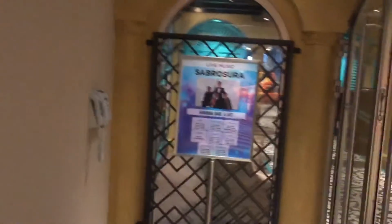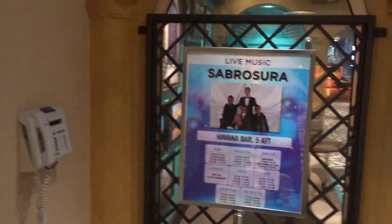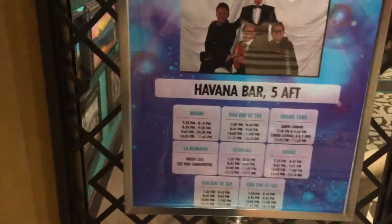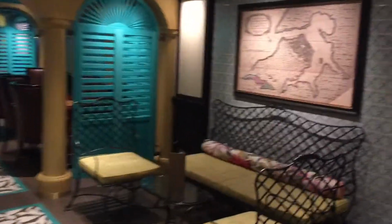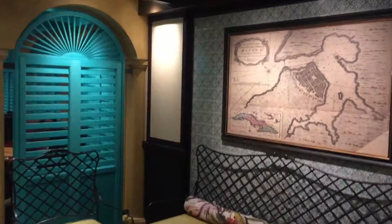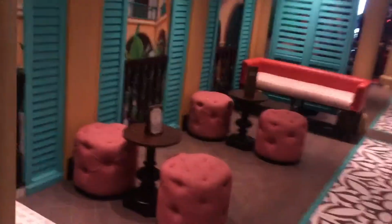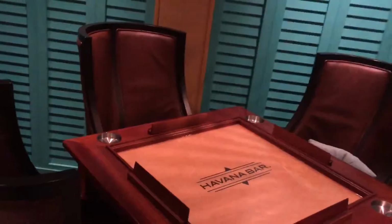I'm entering what is the Havana Bar. And those are the opening times. This is a nice leading area. Nice artwork. Nice artwork, nice tables, chairs, really good stuff, quality stuff. Of course, on the table sits Havana.